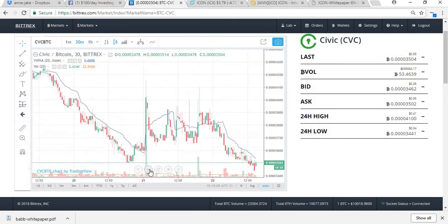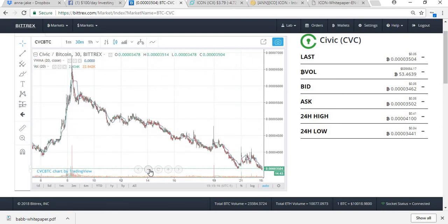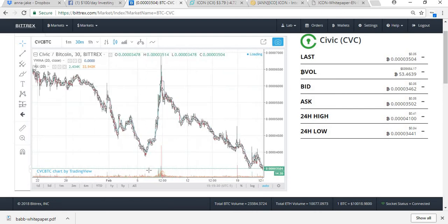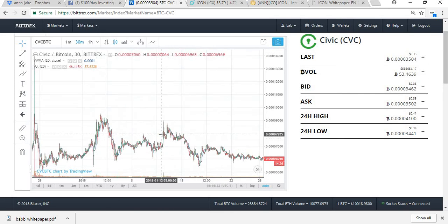So again, if in doubt, zoom out. That's the key part here. So what we're seeing is Civic is pretty much at the lowest point it's been for a while. Let's go out a bit more. Why not? So if we come along, so this is in Bitcoin value as well, so Satoshis. So that could be because the Bitcoin price has gone up, so obviously the Satoshi value would have gone down.